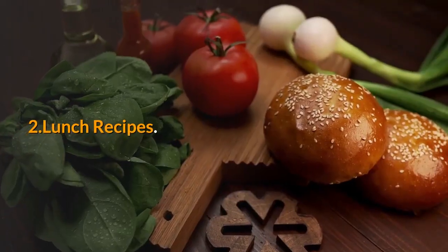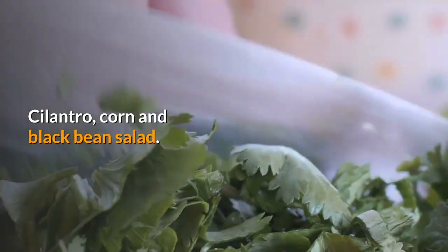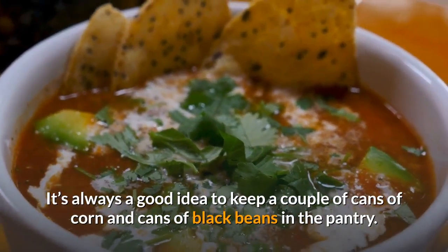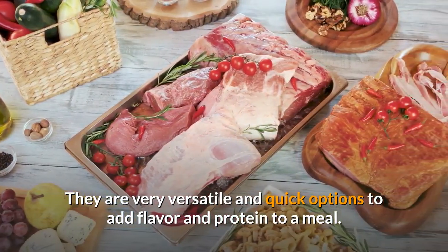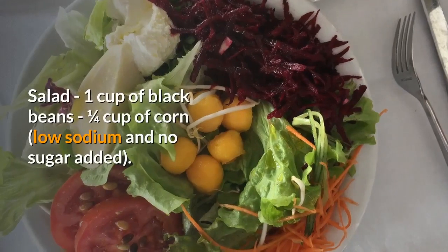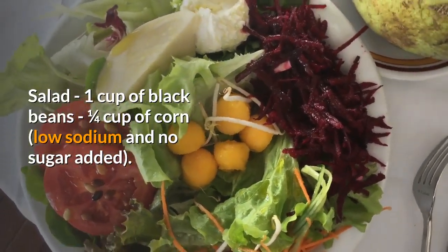2. Lunch recipes. Cilantro, corn and black bean salad. It's always a good idea to keep a couple of cans of corn and cans of black beans in the pantry. They are very versatile and quick options to add flavor and protein to a meal. Ingredients: 2 servings. Salad: 1 cup of black beans, 1/4 cup of corn, low sodium and no sugar added.